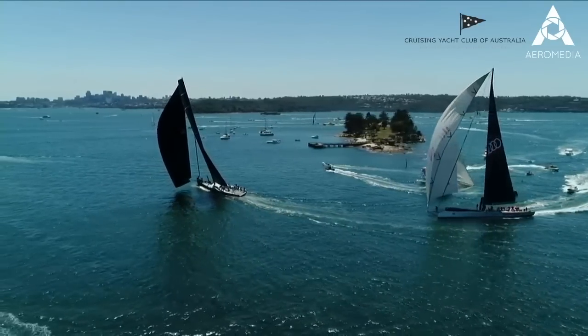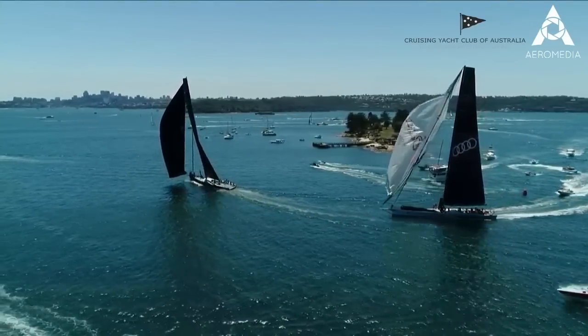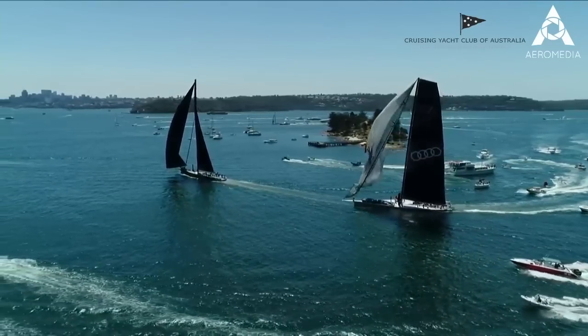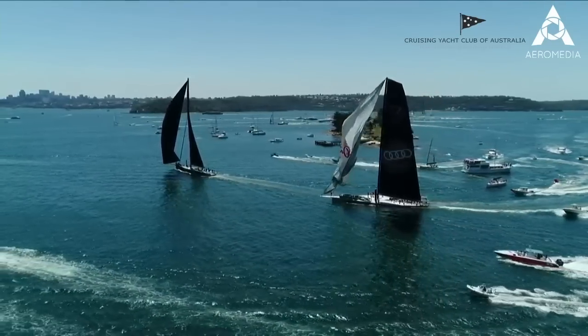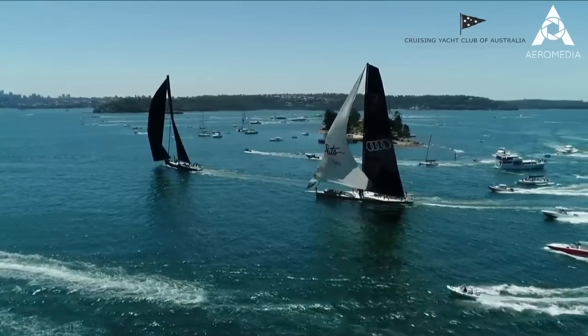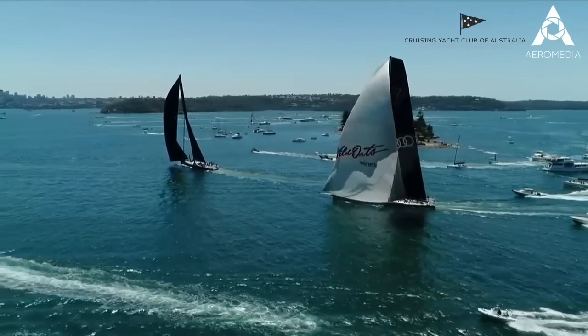Now, which is the most efficient sail to the finish? Wild Oats is round. There's the jibe. Not tidy, and they get a wrap there. No, looks like she's all right. Round. Going to come out. See that keel out, canting. Game on here, game on.